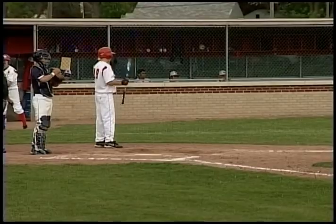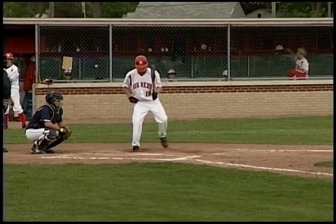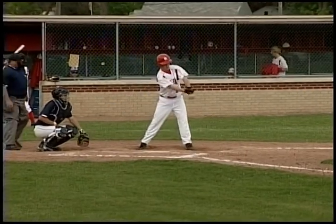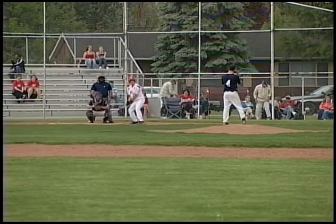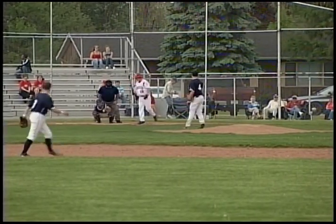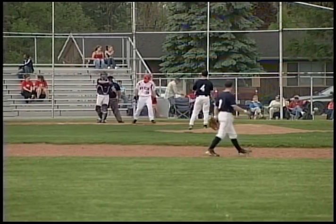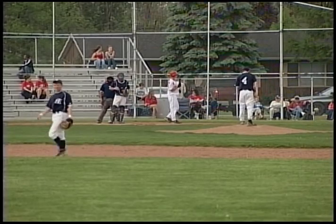Still on the mound going strong, Cam Connor for the Vikings. He's pitched well tonight after he got out of that first inning. First inning gave up 3 runs. He's been solid ever since. That one taken low for a ball. Brings the count to 1-1.